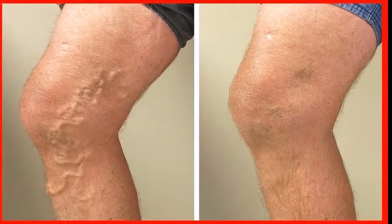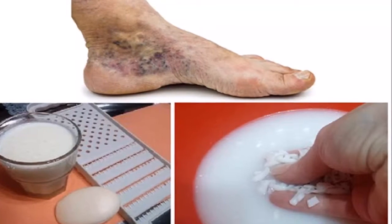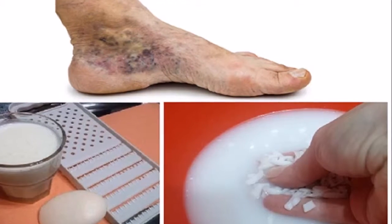Remember that the effectiveness of natural remedies is consistency. You have to apply it. After using this mixture that we are giving you, we assure you that you will see an almost immediate improvement. And now, what are you waiting for? Try it and see the changes.